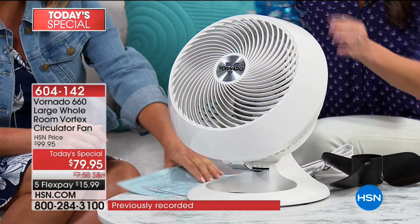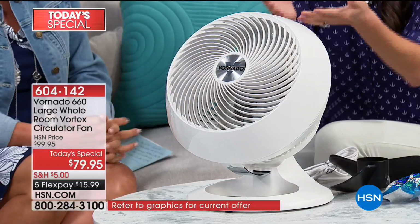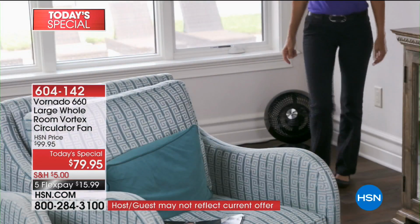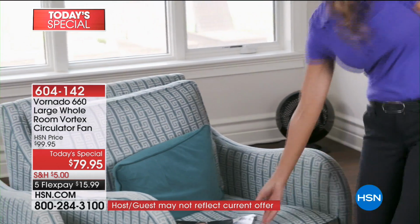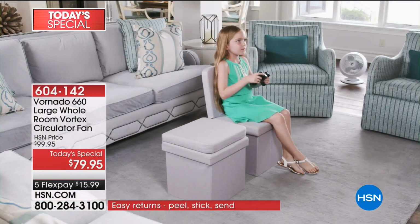Do you have a fan? Great. But do you have an ultra high performance fan? That's what this is. This is a whole room air circulator. This doesn't just move the air in front and blow you away. This actually keeps your entire room cool. That means if there's multiple people in the room, everyone stays cool. Not just the one person stealing all the air in front of the oscillating fan, chasing it back and forth. So this is totally different technology.